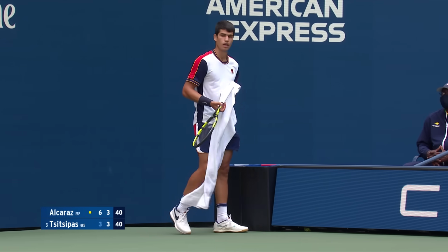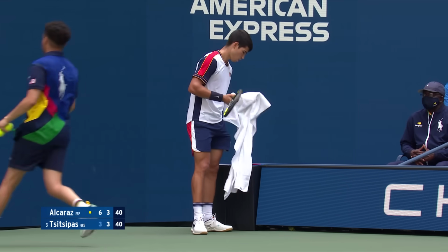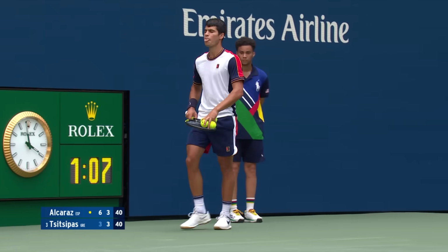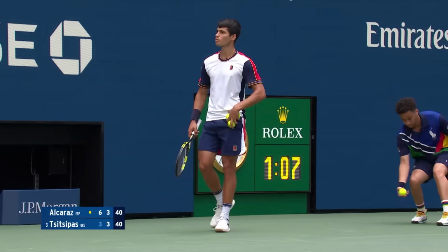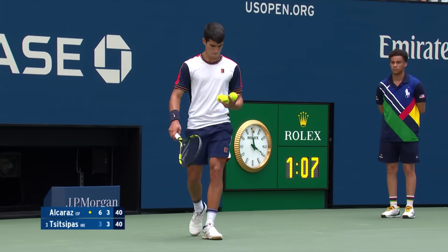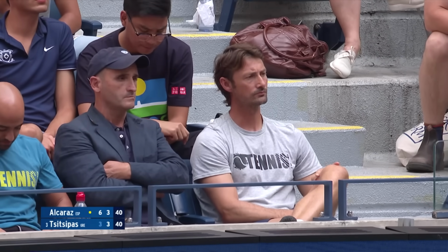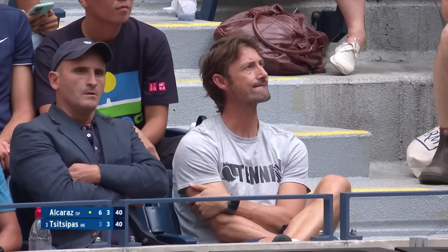Juice. That's the right play. Just didn't quite get away from it so he could execute on that inside-in forehand. Stefanos Tsitsipas starting to truly push him here. Apply that pressure. Something he does so well.